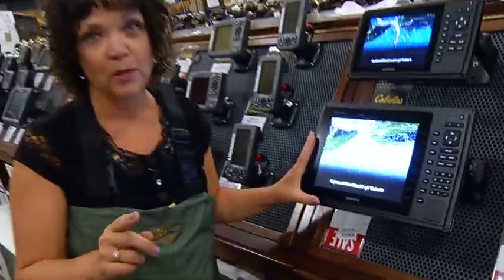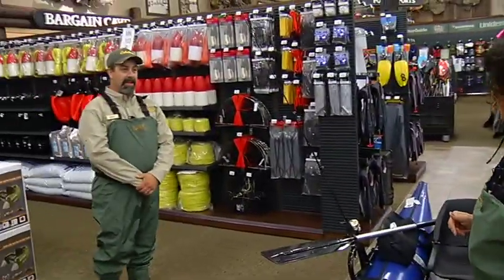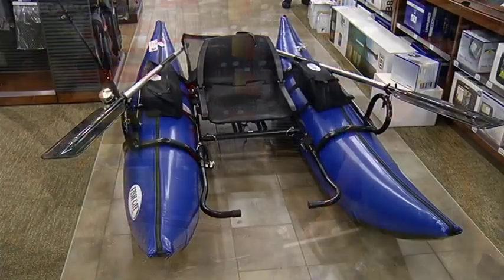So we know in our imagination that we found some fish and we're ready to cast our fly, and Donnie here is going to tell me what I need to do. First of all, what is this vessel? Well, this is a pontoon boat.